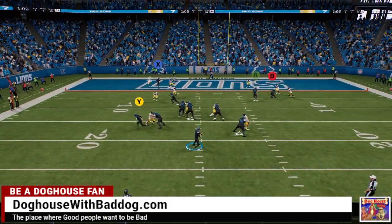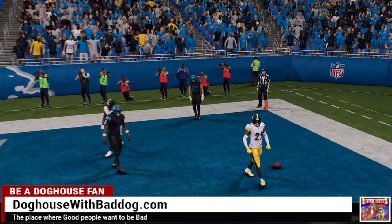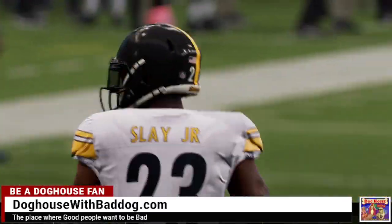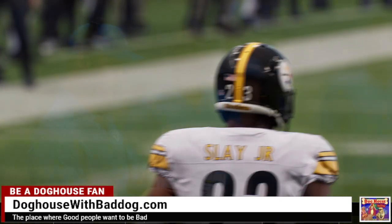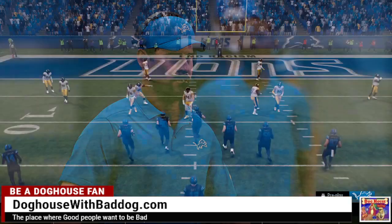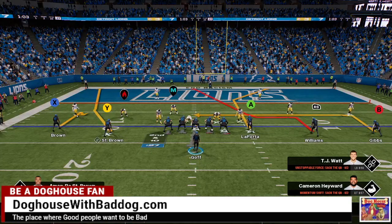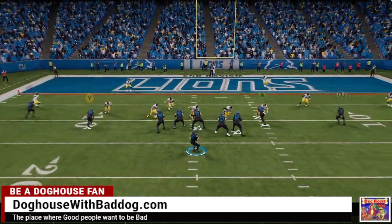A shotgun snap for Goff. Toward the end zone, but that's going to wind up incomplete. Coaches talk about it all the time. Players talk about it as well. Excellent job staying disciplined in coverage and making that stop. Inside the red zone, every stop like that could be preventing a possible touchdown.